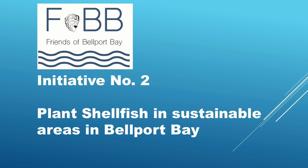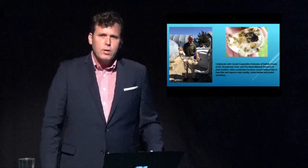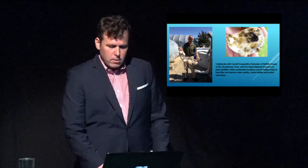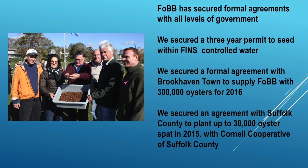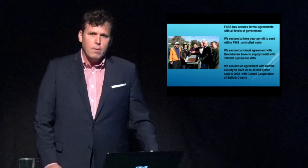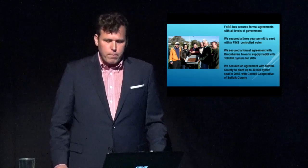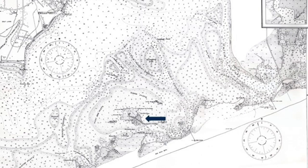around Bellport Bay. We contacted Cornell Cooperative and contracted with them to purchase 15,000 spat. Spat is baby oysters, and in this case, Cornell Cooperative hatches baby oysters on hard shell. We purchased through donations 15,000 spat. We also contracted with Brookhaven Town, and they donated last year in 2015 100,000 oysters for us to plant in Bellport Bay. We also collaborated with the National Seashore, and they allowed us, through a permit process, to plant shellfish within national park boundaries. We chose a location in Bellport Bay at a place called Ridge Island.